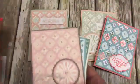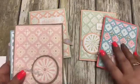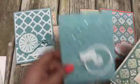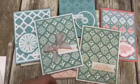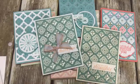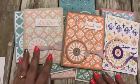So anyway, I hope that you guys enjoyed my projects for you tonight. I hope that you consider adding this stamp set and framelit to your collection. Like I said, it was not one that I would have purchased, but because it was one that I was able to get for half price, I thought I'll give it a shot. And I had a lot of fun with it. There's so many different looks you can get with this. You can dress it up, you can dress it down, you can make it bold, you can make it subtle. I mean, the sky's the limit on what you can do with this filigree bundle.